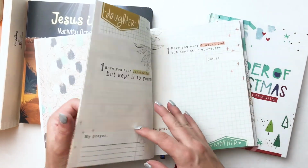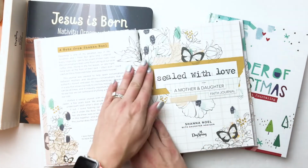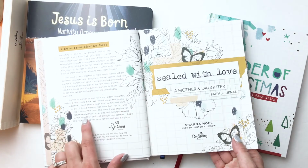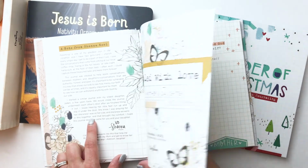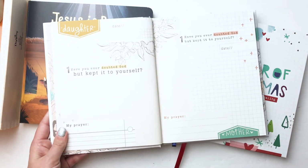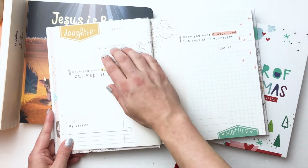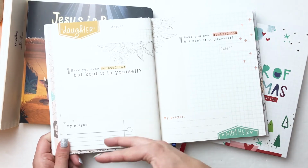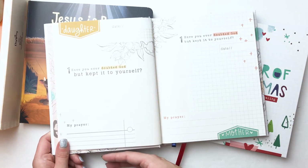So the whole concept is that it's a mother and daughter journal that you will do back and forth. This talks a little bit more about it and how Shauna did this with her older daughter. And so she wanted to create something to do with her younger one. And so here's where you could start out. The daughter would start out here and write some things. And so it's really a way to get a conversation going with your children as well.